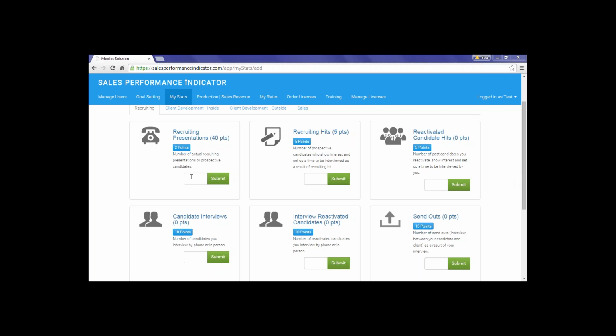And again, they could do this as they're making the calls. You can minimize this and have it at the bottom of your computer. As they're making calls, they can click in every time they make a call. Or if they blocked off an hour and a half to do recruiting, at the end of the hour and a half, they could put in their numbers, or they can wait to the end of the day. So it depends on how they're working their desk and how you want them to use the system. This is something you need to decide: do you want them entering it with every phone call because it's just 2 clicks? Or do you want them to enter it at the end of a block of time or the end of the day?